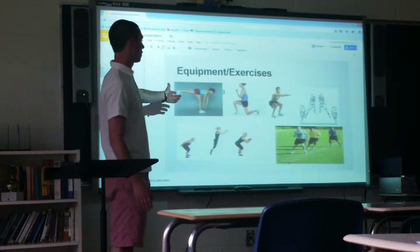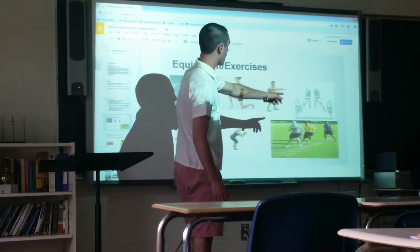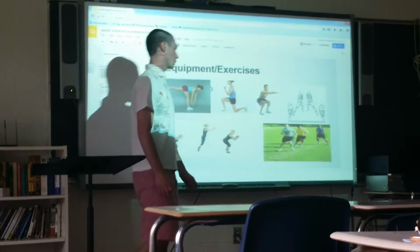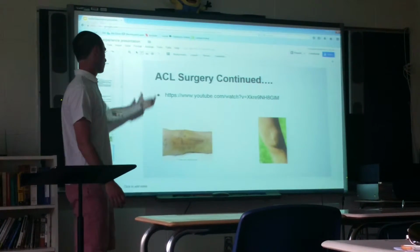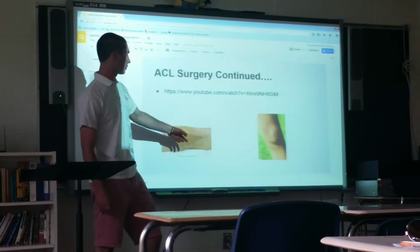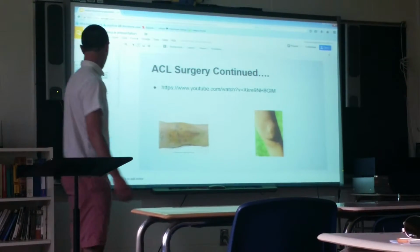So these are just some of the exercises that I was going through. This is an RDL, this is a lunge, that's a full body squat, that's a lateral hop. These are broad jumps, and these are some agility drills that you can do on the ladder. And then, well, the video's not working, but this is a scar after the ACL surgery, or before, and that's how it should look afterwards.